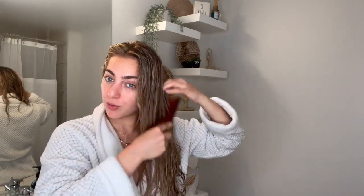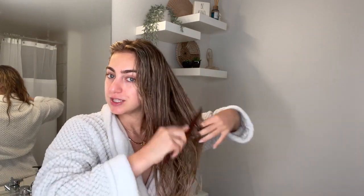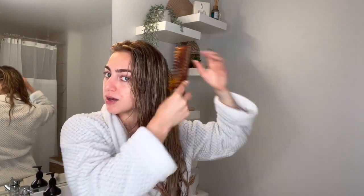My secret for my curls is using a microfiber towel. I kid you not, guys, if you use a microfiber towel, it will just change your curls, change the moisture in your hair. It's incredible. So if you don't have a microfiber towel, definitely go and get one because they will change your curls. You can thank me later.